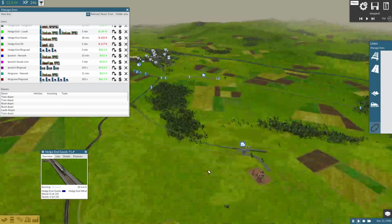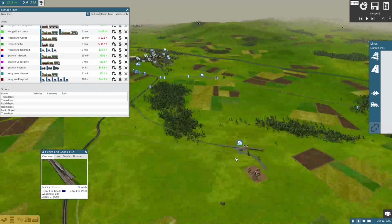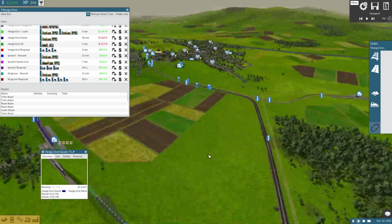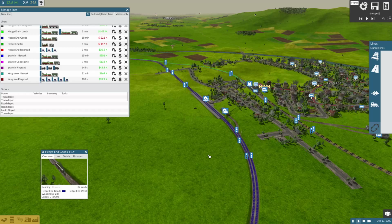So anyway, right. Our oil train's coming out. How's our oil doing? 14. It's producing. It's going down. What's it going down for? That shouldn't go down. It should get better. It should get better. And that way, we're going to make lots of money.